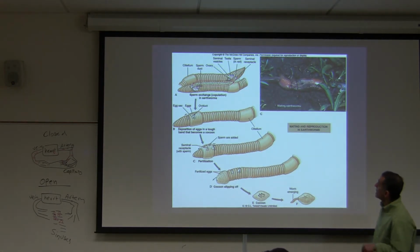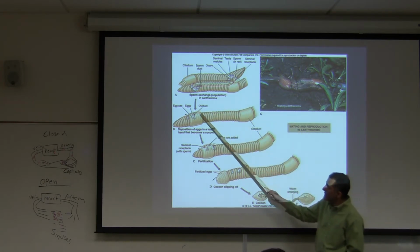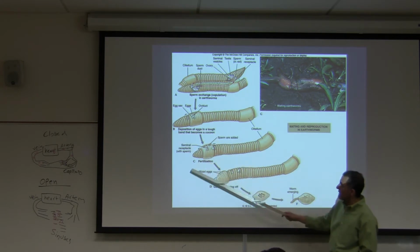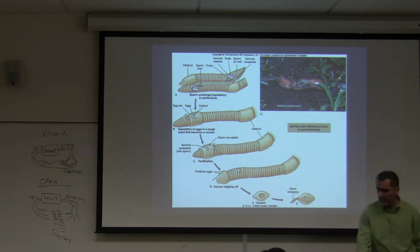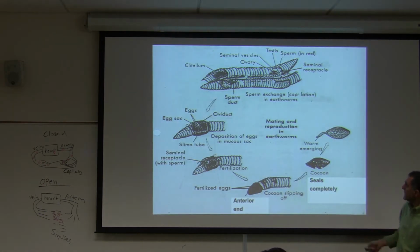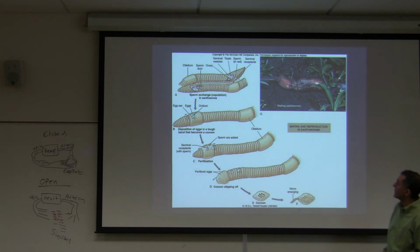Again, this is the copulation in the animals. The two animals are copulating right here. And then, of course, the cocoon moves forward toward the anterior portion of the animals. And then sometimes immediately after, you might not see the clitellum in these animals, and that's what I was talking to you about before. Here is the picture that I took from another book. I can delete this one because I have this one from your textbook.